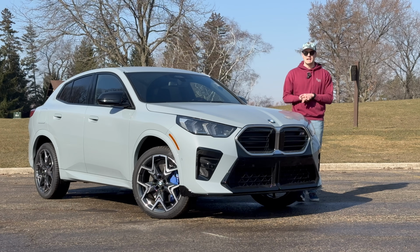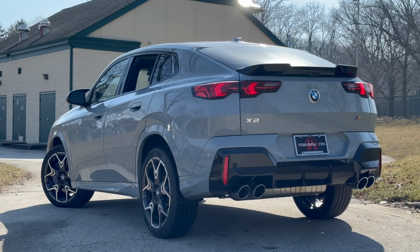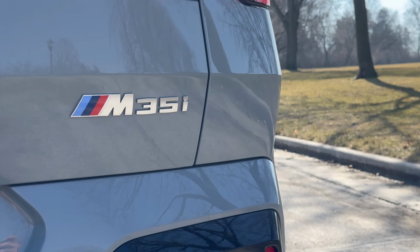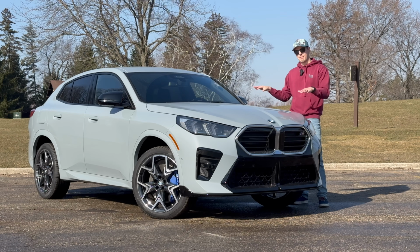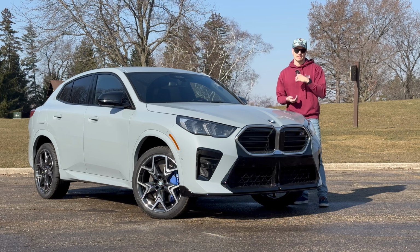Welcome to Downshift. My name is Matt, and this is the new generation of BMW's styled up X2, and it has a little bit of picante added to it because this is the M35i trim. And thanks to our friends at International BMW, we're going to show you the best and the rest of this car and just how it stacks up against some of its main rivals. Let's get into it.